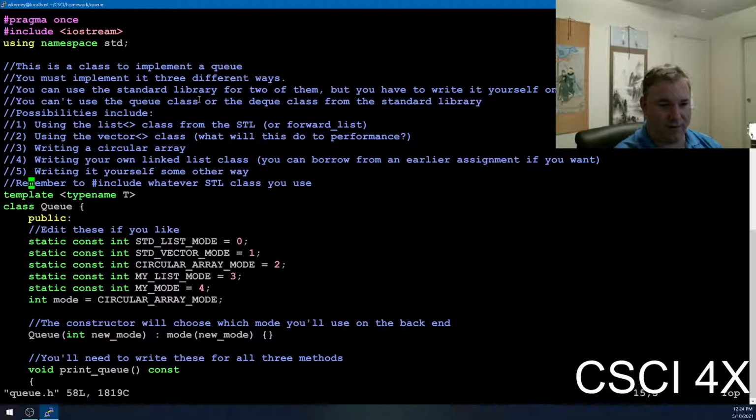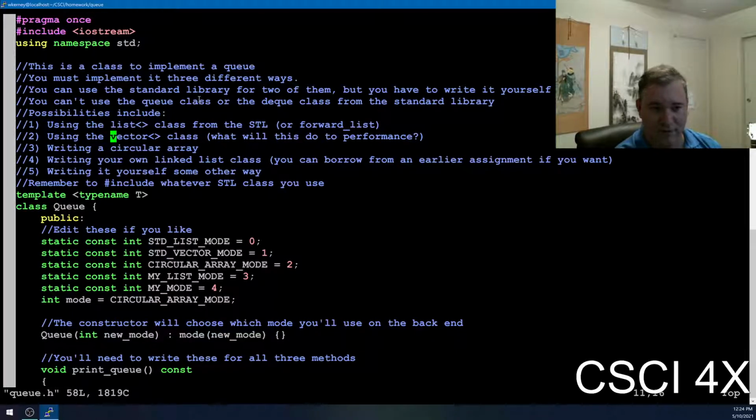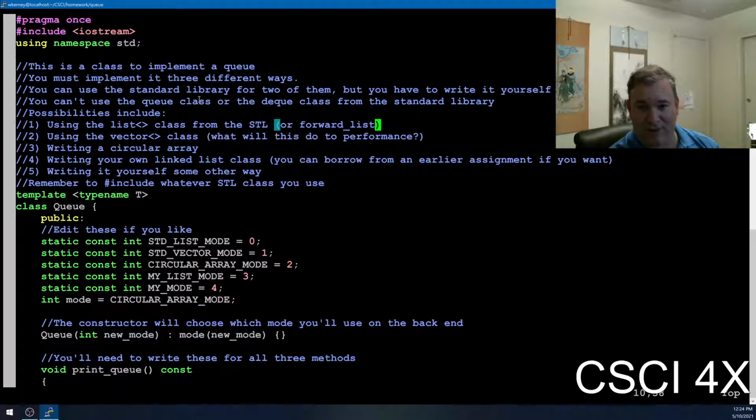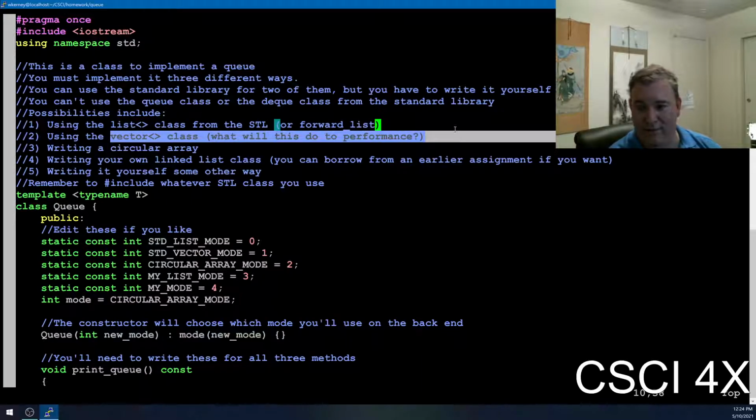Here are the 5 things. So you can use the STL list class, you can use the STL vector class, and think about how bad a vector is at performance. You don't have to implement it well. You know what I mean? You don't have to implement it in such a way that you're going to get order 1 performance using the vector class. Why are vectors terrible at queues, by the way? Let's toss it out there.